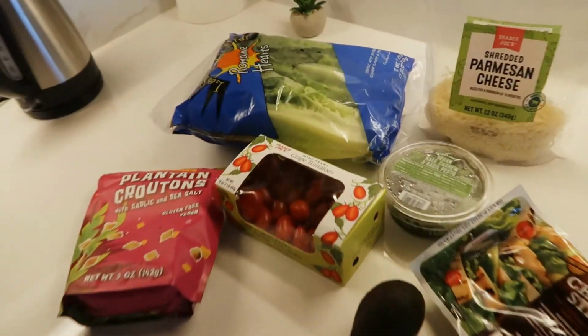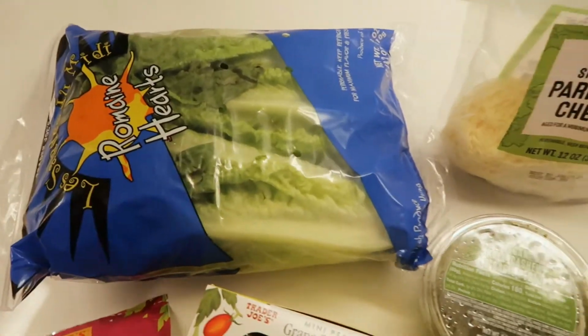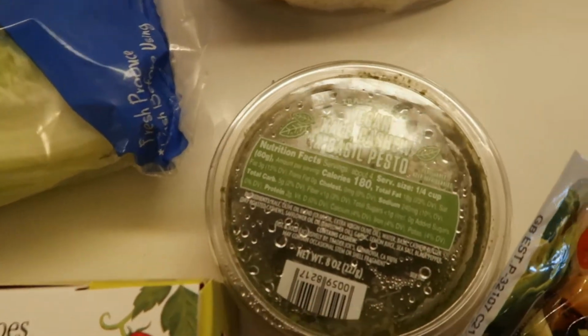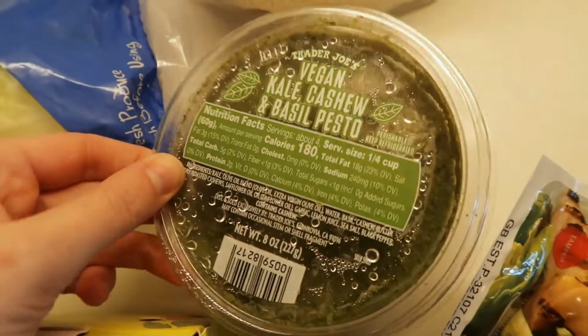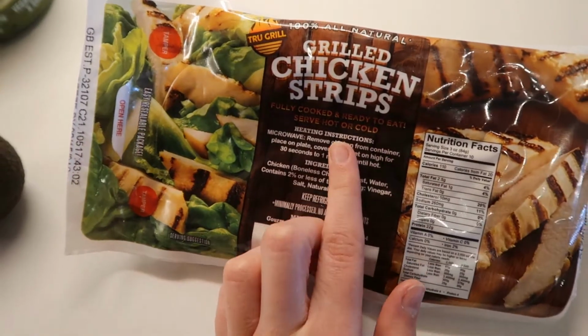Again, we have very minimal ingredients. So we have, of course, some lettuce, we got Parmesan cheese, some pesto. You can get this at Trader Joe's. It's their vegan kale, cashew, and basil pesto. It's really good. Then for some protein, we're gonna add some chicken strips.